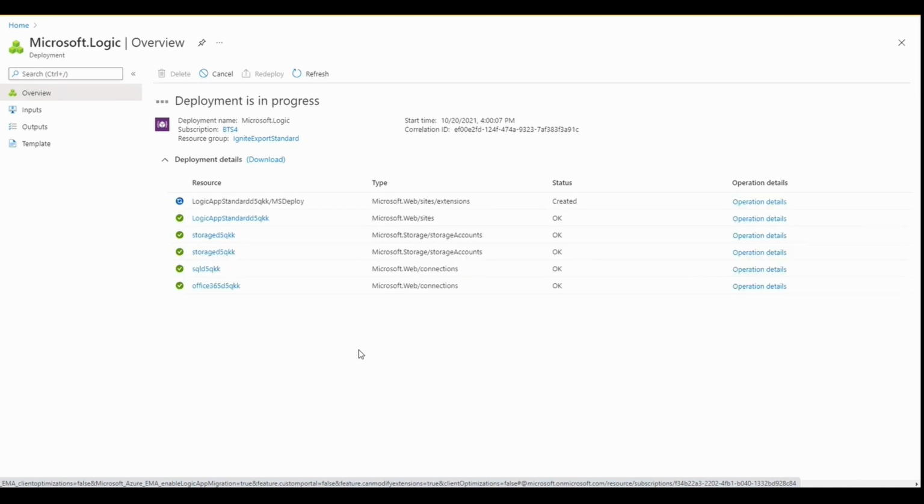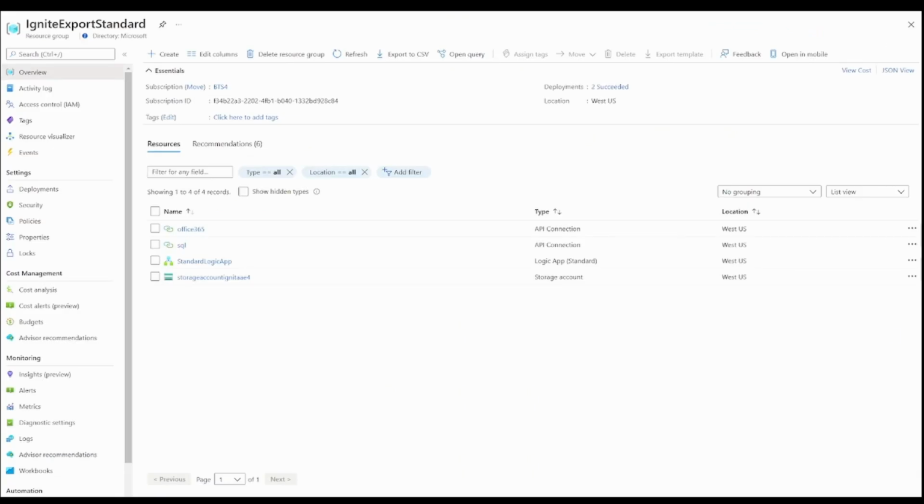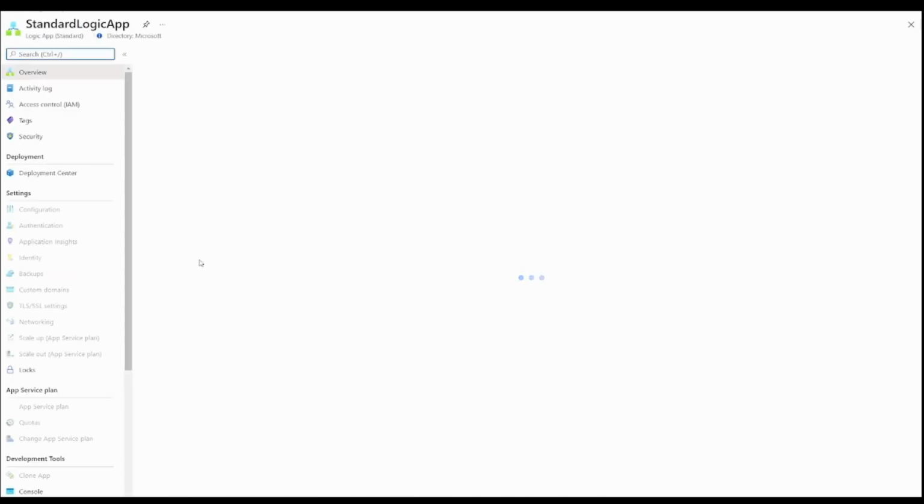So once that's gone ahead and deployed, I can now go to my new resource group to go check out my new resource. So as you can see, all those resources that I configured during the export experience are all here. All of my new connectors, my new standard Logic app, and my storage account. So let's drill in to see what my new standard resource looks like.